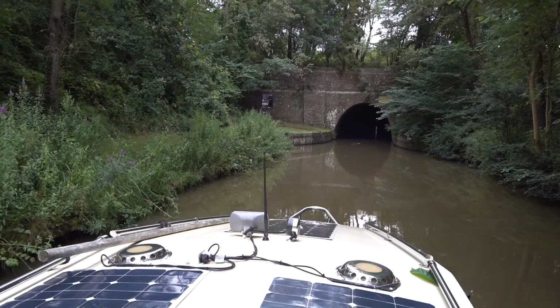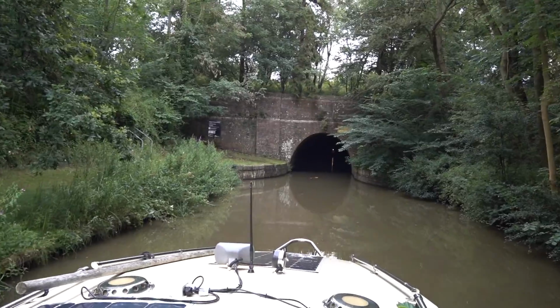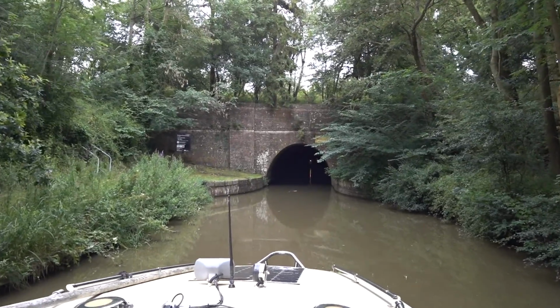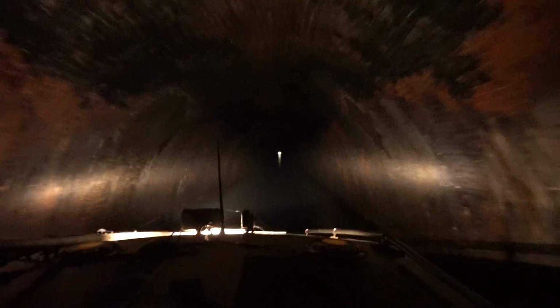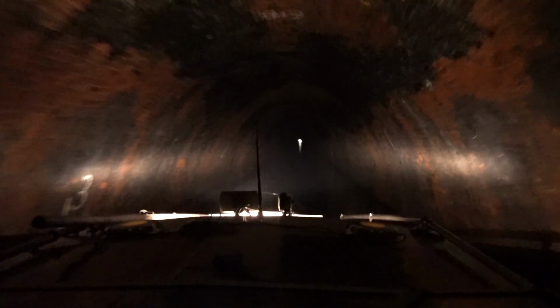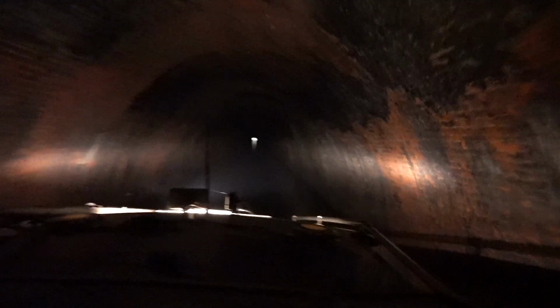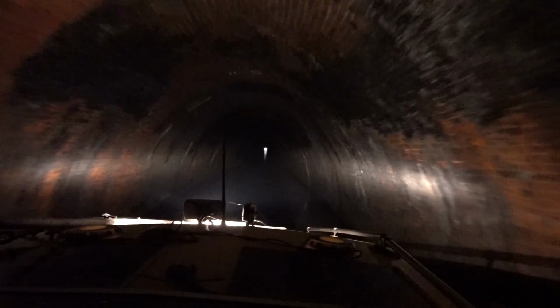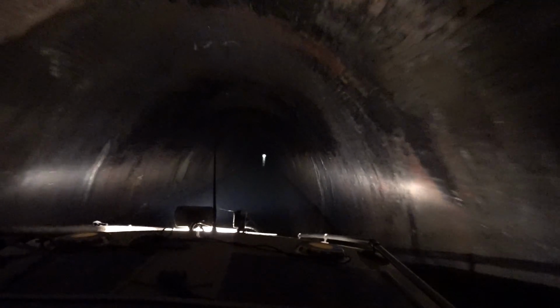Just about to come out, you can see the other end. Here we go. Into the tunnel. So we're in Husbands Bosworth Tunnel. This is a straight tunnel, but it's quite a wet tunnel. Certainly at the southern entrance, quite a lot of drips. We're just going to chug on through. There's nothing in front of us, fortunately.